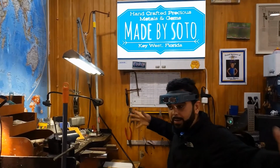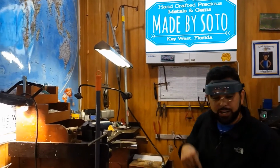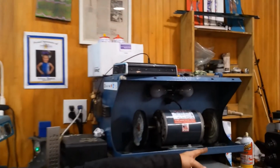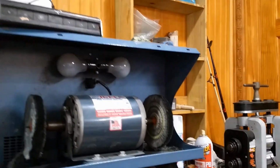This is where it all happens. My tiny little L-shaped hole in the wall. I got my polishing machine, which makes everything nice and shiny. I got my rolling mill down on the far end there. That helps me make all the wire and the sheet.